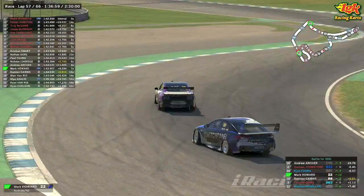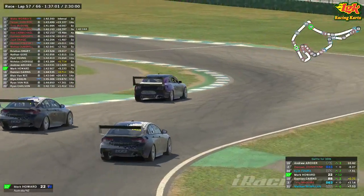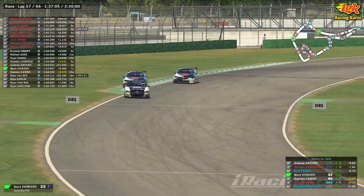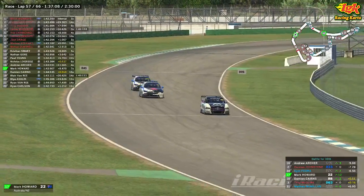Correct. I've just received a message from race control. I have to go. No worries. Good luck, gentlemen. Thank you. We might see something. Thanks, Ben.